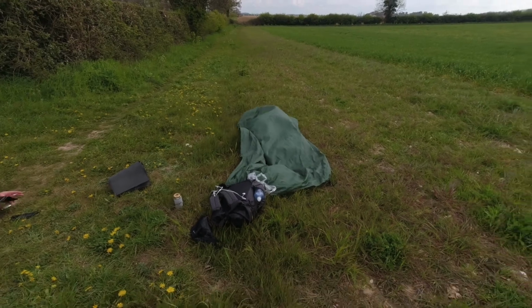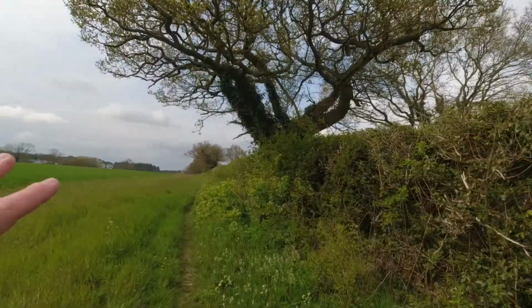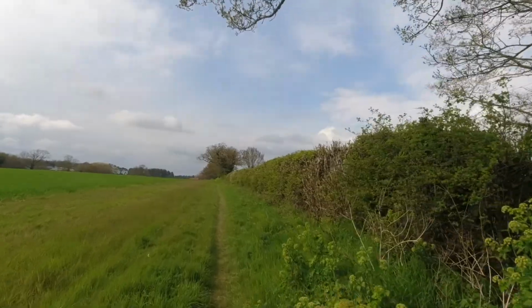Dead chuffed, managed to get the tent dried out in the sun. Stopped there for about 20 minutes. Nice break. I've been quite gloomy all day. Jackets on, jackets off, that sort of game, you know, but loving it. Feeling strong, going well.